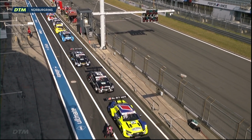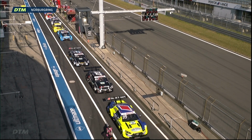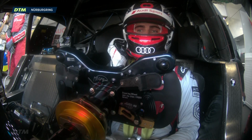And of course, when it comes to qualifying tomorrow, do bear in mind that points are up for grabs in qualifying. If you bank a P1 time, you get 3 points. So not only pole position, but 3 points. P2 is 2 points, and P3 is 1 point to add to the totals that you amass in terms of the races.